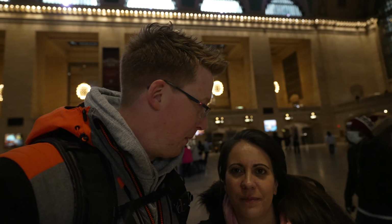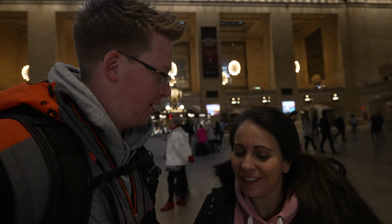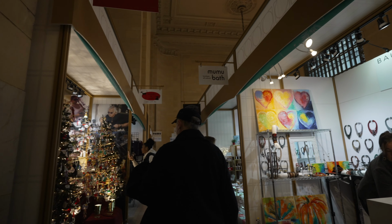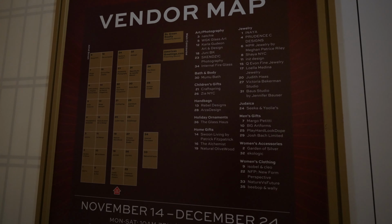So I don't know about you, but I was expecting this concourse here to be full of Christmas little chalets. Christmas market, like cute wooden log little mini things. That's what we had in our head. Yeah, that's not what it is. No, it's like an exhibition. Yeah, isn't it? It's like exhibition stands. That's exactly what I thought. And I don't think there's any food. Yeah. So there you go. There's all the vendors that they've got at the central markets.